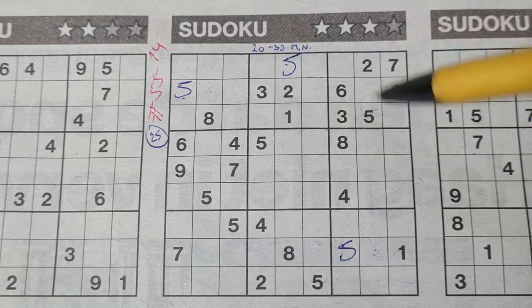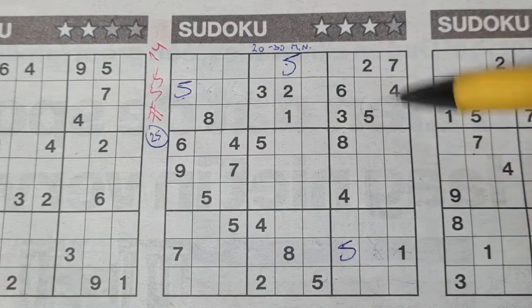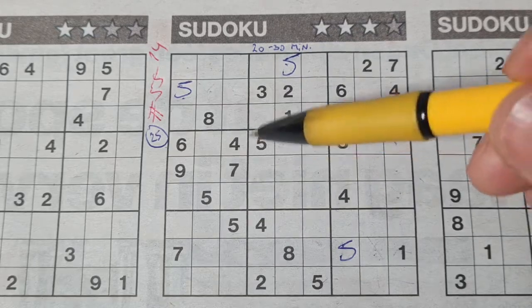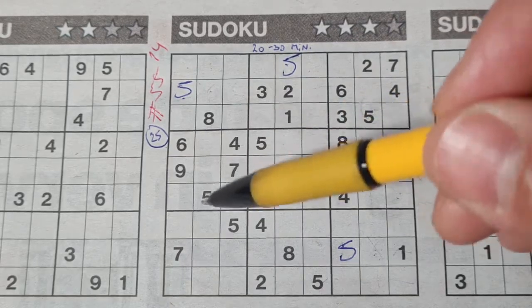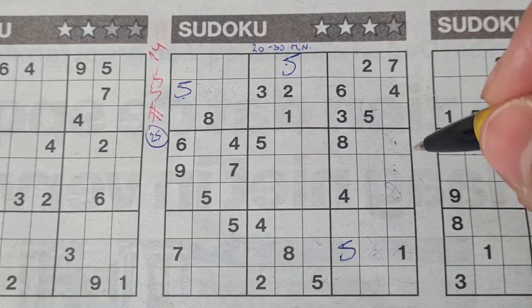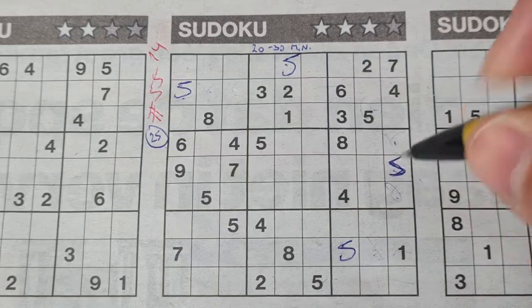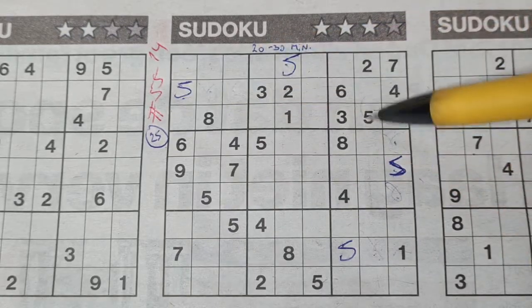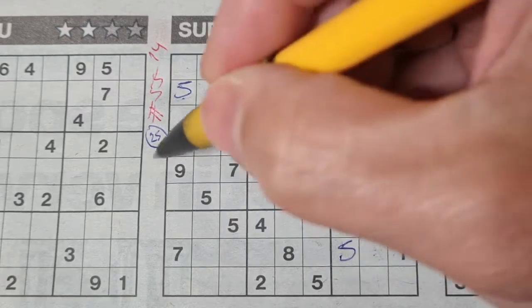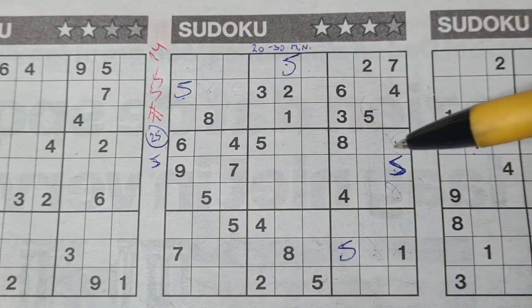5 in this column, 5 in the column next. So in the last column, the only 3 places left for the 5 should be here, here, or there. We see here 5 in this row, no 5 there. Here 5 in that row, so no 5 there. So the only place left for the 5 should be there. And all the 5s are used.